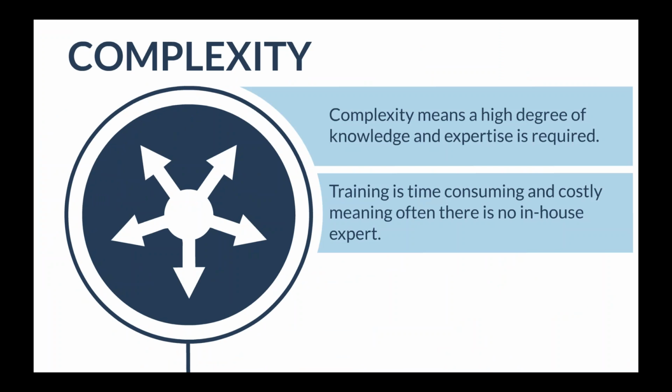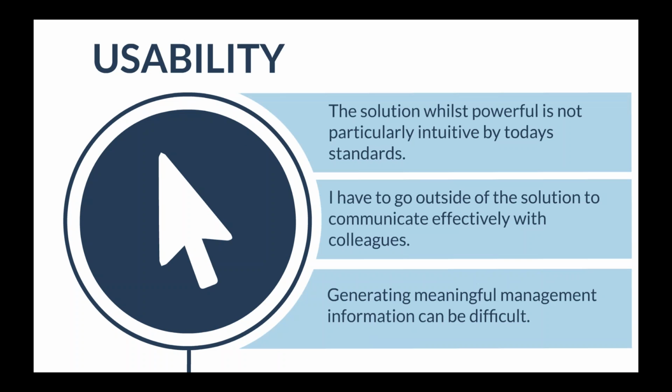Complexity. Supportworks is a very feature-rich, powerful tool, but it is complicated and requires a high degree of knowledge and expertise. This leads on to training, which can be time-consuming and costly. A situation we often hear about is where a Supportworks administrator or solution champion leaves an organization and they take the knowledge of Supportworks with them. And before you know it, there's a gap in knowledge on the service desk. So again, we'll show you how we've addressed that and made life easier in Service Manager.